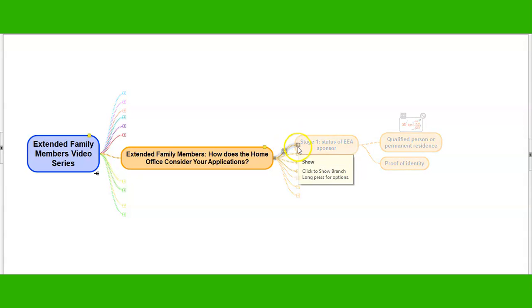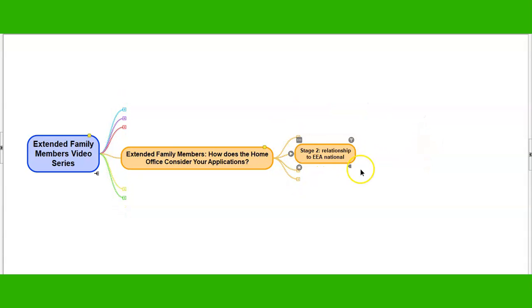Okay, that was the first stage. Now let us have a look at the second stage of the consideration process. And this is where the Home Office considers the relationship of the extended family member and the EU national.